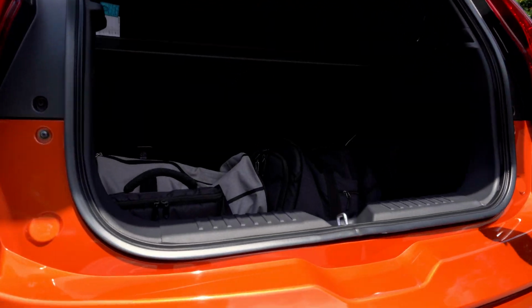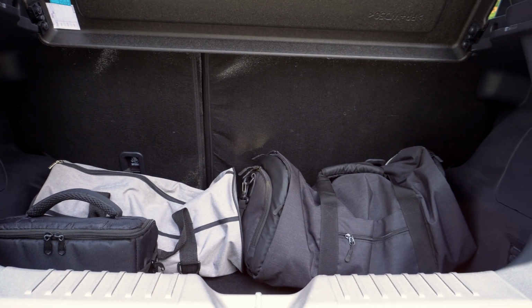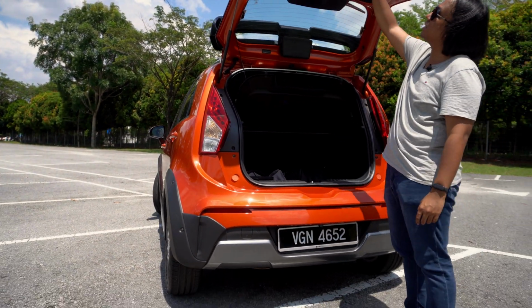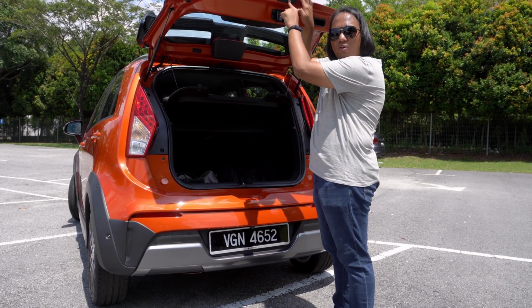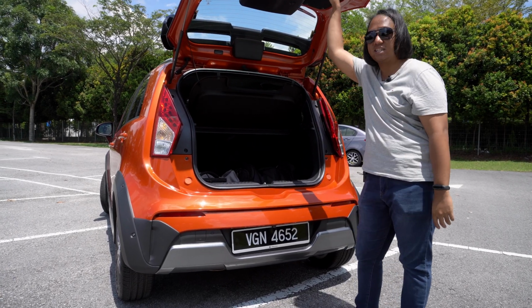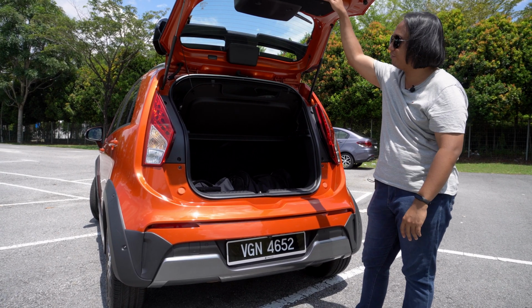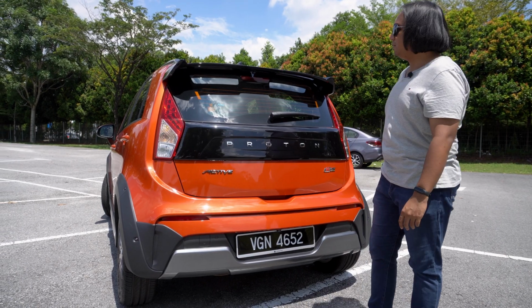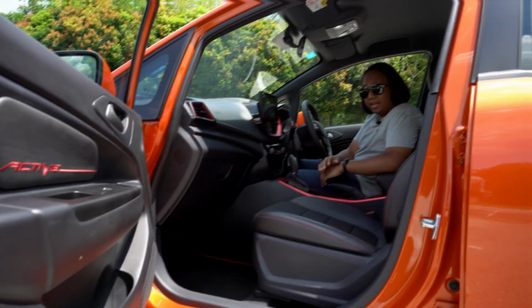Now, obviously, this is smaller than what you get in the Perodua Myvi, but it is quite deep, which means you can actually put luggage back here relatively easily. You also get an electric tailgate release, which admittedly doesn't sound like the highest quality item in the world, but you know, I'll forgive it for that. The rear seats do fold 60-40, but they don't fold flat, so there's a little bit of a ridge for you to get things over. But once you do fold that flat, you do have a decent amount of space back here. Now, the refinements to this PROTON Iriz extend to the interior, which we will get to now.